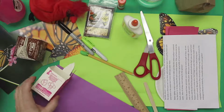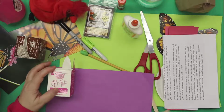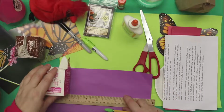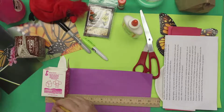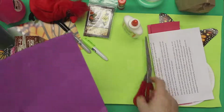So I'm going to measure approximately how much paper that we'll need. And I'm going to draw a line with my handy pencil and make sure that's up at the top. That's right there where we need it. And then I'm going to draw a line right across here. And that should be good. Come in again with our scissors.